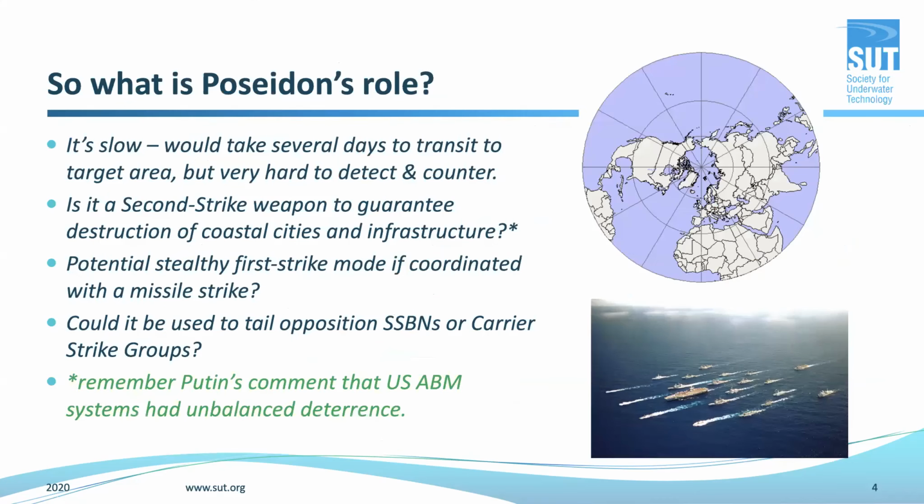So what is its role? And this is kind of one of the questions that's got people scratching their heads a little bit. I suppose the consensus is it's a second strike weapon. The thing is, Poseidon is quite slow. Even if it can travel at 60 or 70 knots, and even if it could travel at 200 knots, it's going to take several days to travel from Russian coastal waters out to a target location.